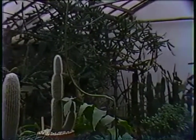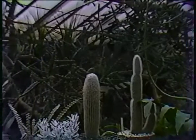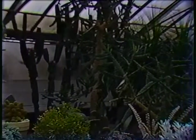The true cactus are all native to America. They're one of our true native plants. When you get into the succulent type plants, you find those distributed throughout the world. But true cactus are only found native in the Americas.